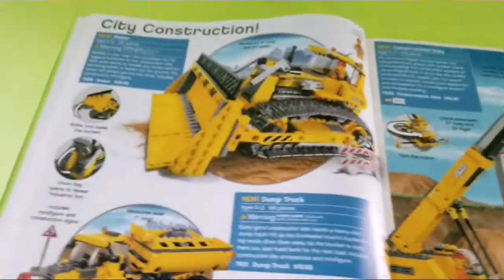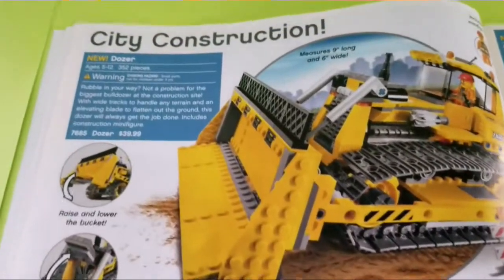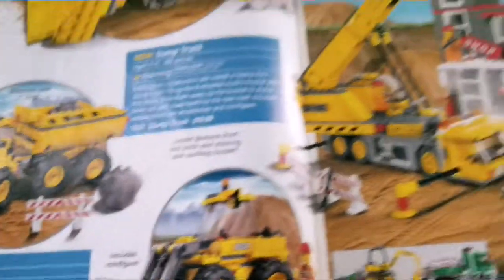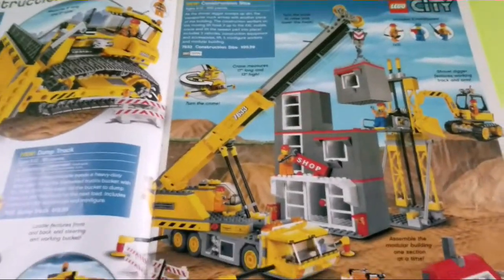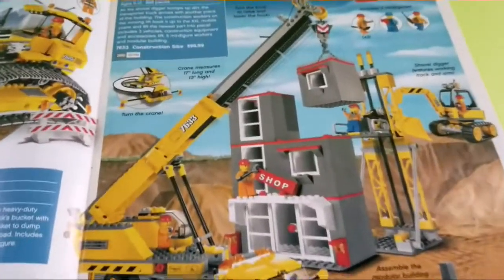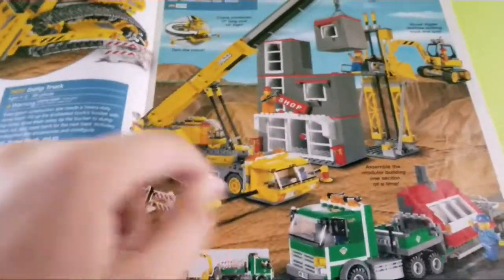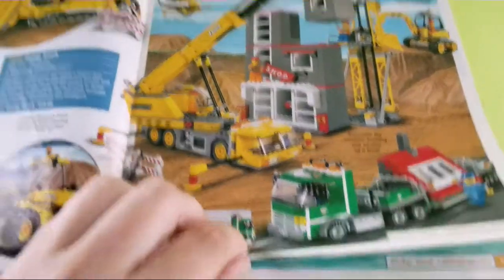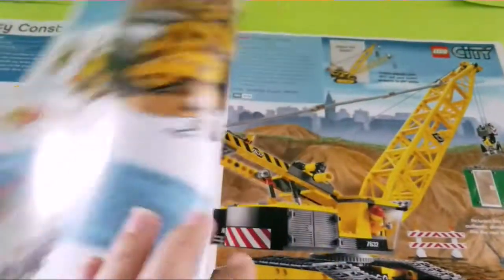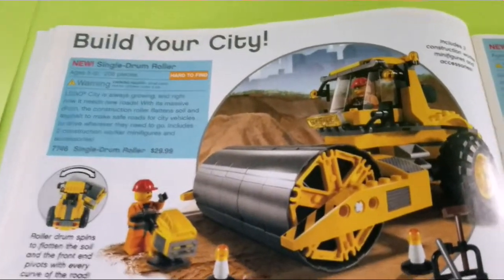And then here's construction, something else they should make new sets of instead of just making more police sets. You have a dozer, $40. You have a little front rotor, a dump truck, and then a construction site, which is a cool set. They definitely should remake this into like a little play set, maybe a little bigger, $120. Don't make a new vehicle. I don't know. It's a cool looking set. I probably would have gotten these if they came out today. And you have the single drum roller.